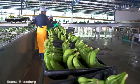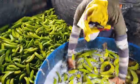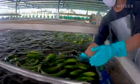Globally, we're facing the collapse of a $25 billion Cavendish industry. So how did we get here? And can we save one of the world's most consumed fruits before it's too late?